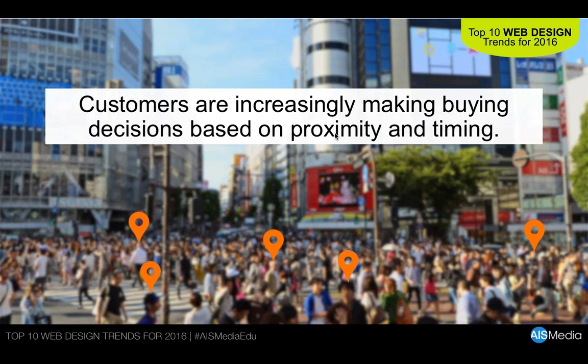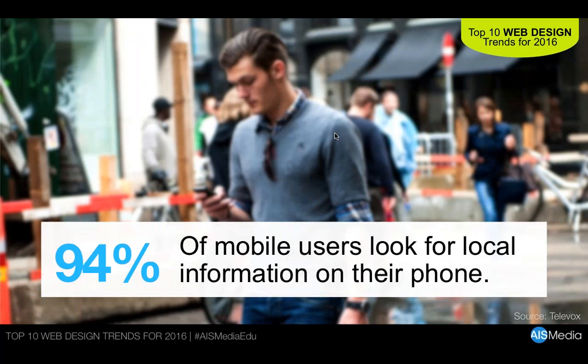So think of what's going on in the mobile user's mind as you're walking around, driving around. They want things. They want them now. In fact, 94% of mobile users look for local information on their phone, and of course, because they're on the go. It's their pocket PC, right?